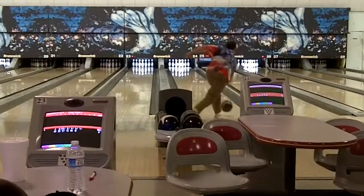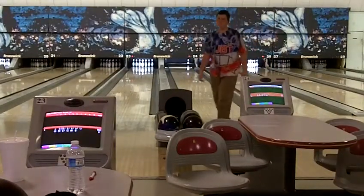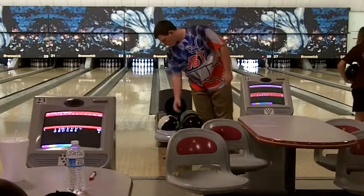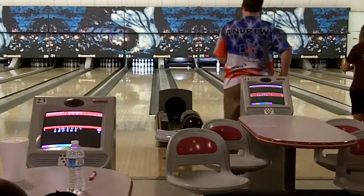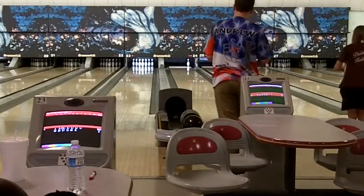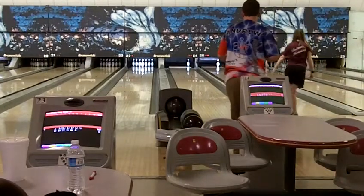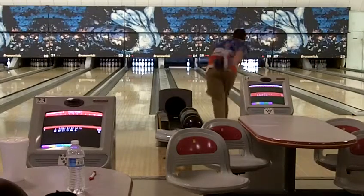Well, he doesn't do a full reset either. Let's see what happens. Oh! Not a bad shot, really, there. So he did give it just a little bit extra time to read, but still flat 10. What I didn't like there is that he didn't completely reset himself after bowling on the right lane. Instead of starting his whole pre-shot routine over, he just got up there and threw it. Almost got the good result anyway.